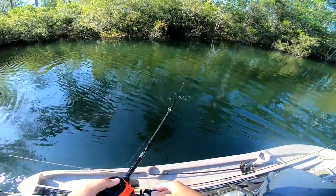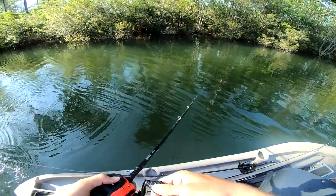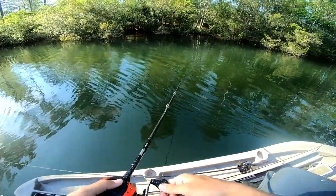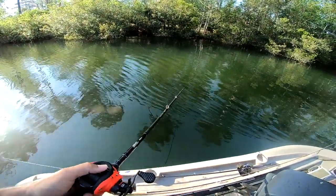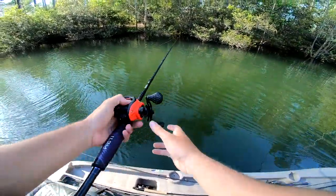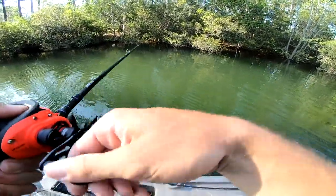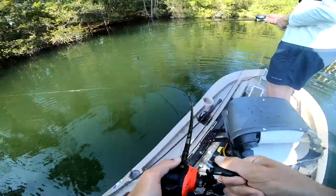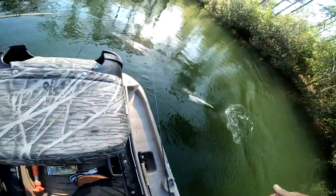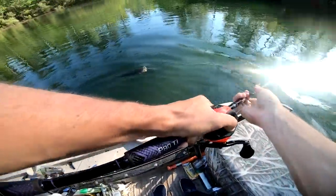Ooh, baby. I just want to see a dinosaur out of these trees here. I was about to reel it in. That's a good one. Dang. Oh gosh, that's actually a really big one. I was about to throw it. I was about to reel it in.